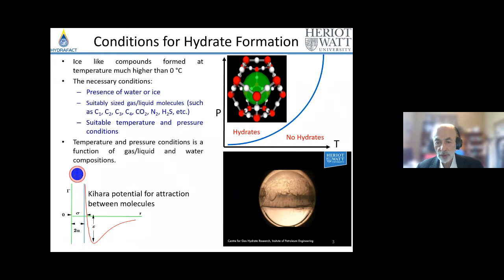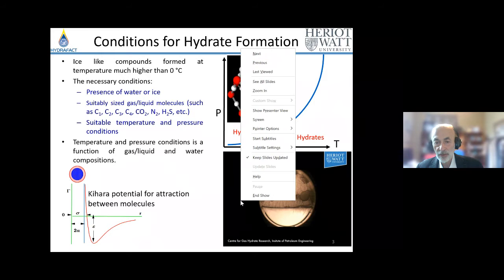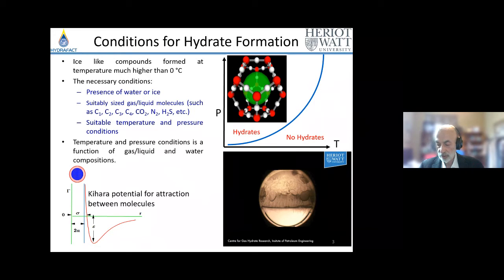It is hydrate because at the bottom you see that there is water. Both hydrates started at the interface, because the interface has the maximum amount of gas, and hydrate needs a lot more gas compared to what is dissolved in water.